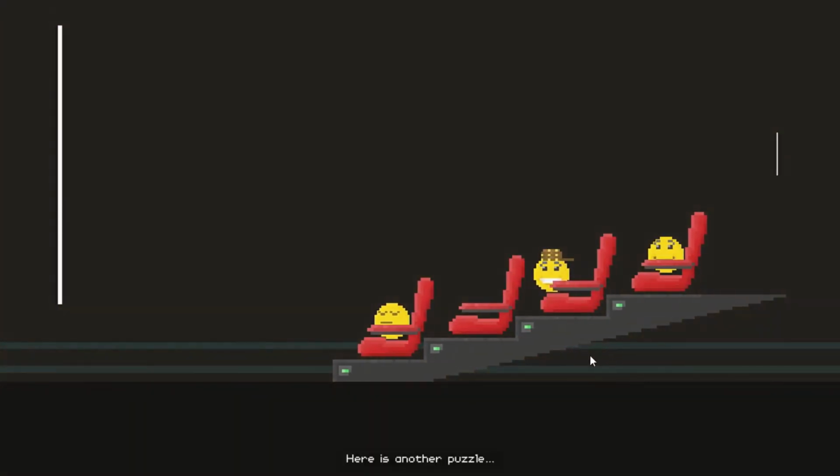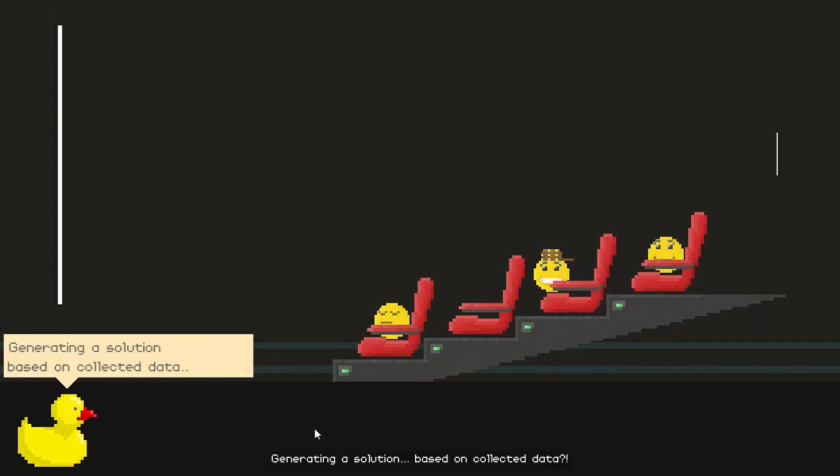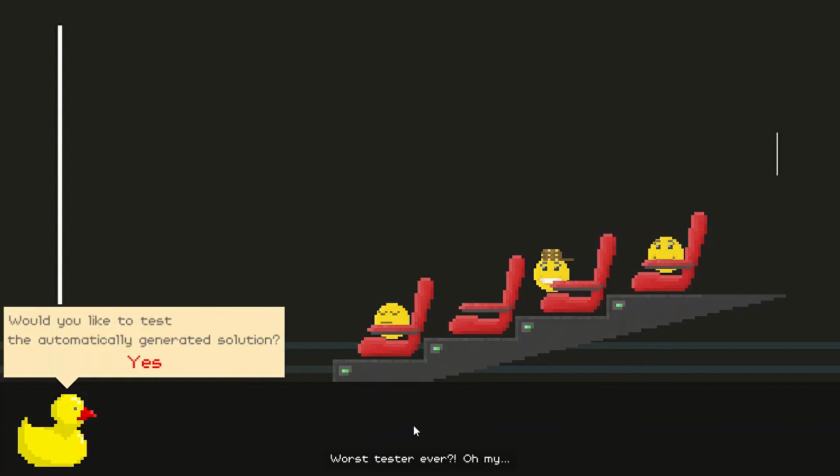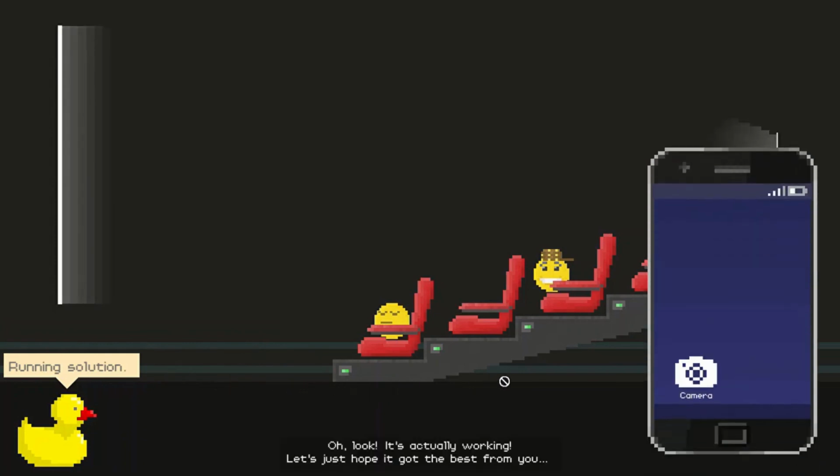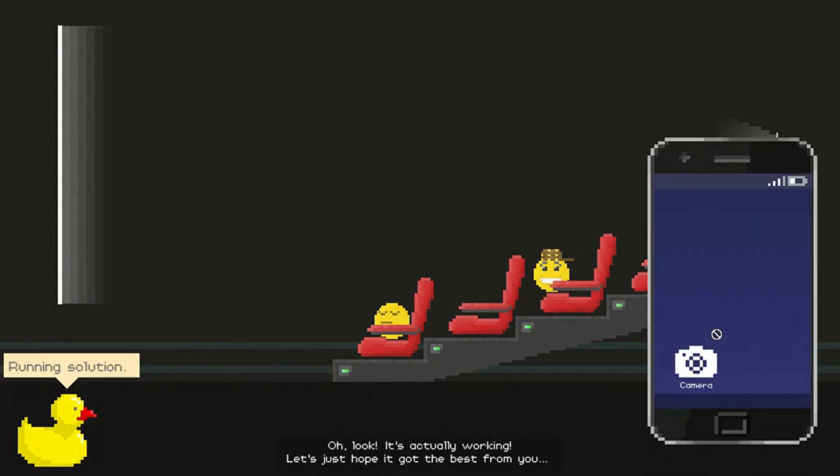Here is another puzzle. Oh, look, a duck. Generating a solution based on collected data from you, worst tester ever? Oh my. No. I don't think you need to run it. Please, just exit. No, why would you? Oh, look, it's actually working. Let's just hope he got the best from you.